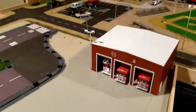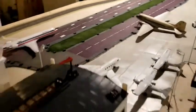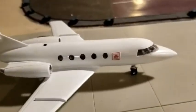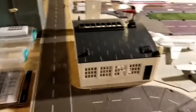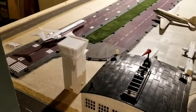I put in some more floodlights at the FedEx, at the fire station, down here at the terminal, and over here. I now have the State Farm corporate jet, as you can see there, which they have 4 of them out there now. And this is the original terminal. There's the unfinished control tower.